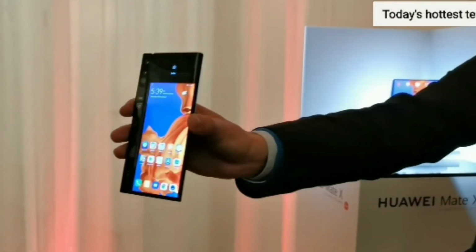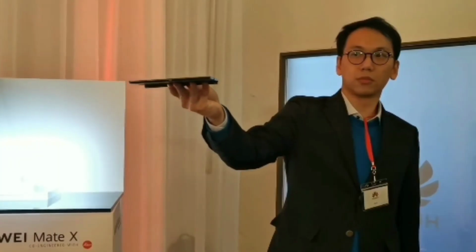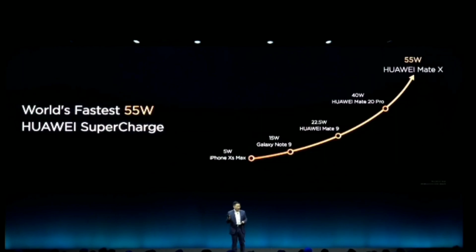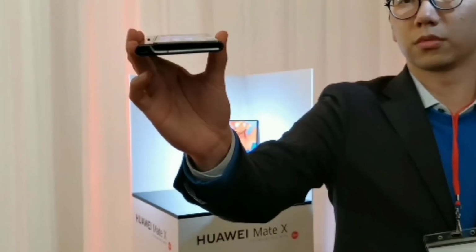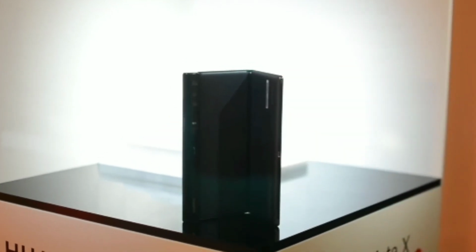Now, this does have a camera display. It's going to be a triple camera. They're not saying what the features are going to be on this camera just yet, but we will find out soon enough, and you will be able to charge with USB Type-C. Now, the charge on this thing is phenomenal. They're calling it a 55-watt SuperCharge, which is going to charge 0 to 85% in just 30 minutes, which is off the charts. I like what they brought to the table, and the battery capacity, they got 2 batteries, quite like Samsung did, and it's going to be a 4,500 milliamp hour battery, which is awesome.